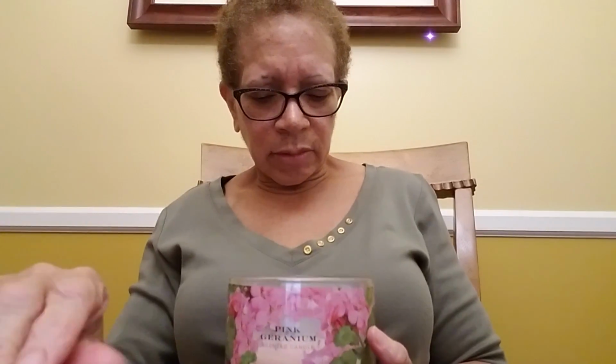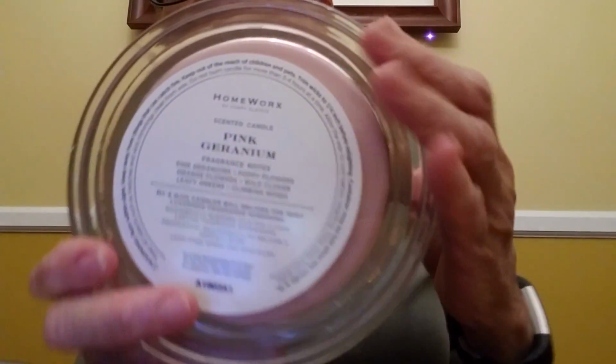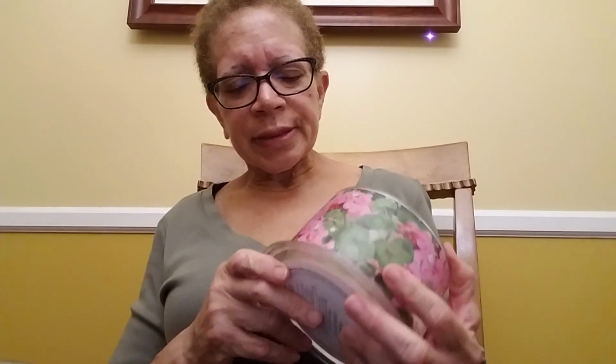I know I have melts. I don't know that. But anyway, there's the Pink Geranium, and the notes are pink geraniums, poppy flowers, orange flowers, wild clover, leafy greens, climbing roses. I love this one also. Have I ever burned them? I think I have burned them separately before.